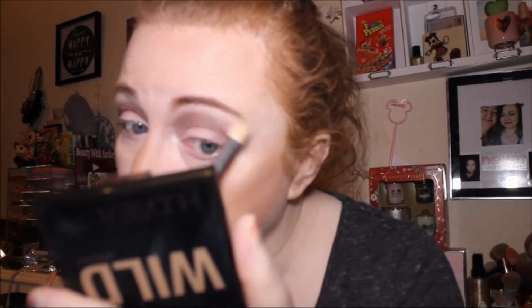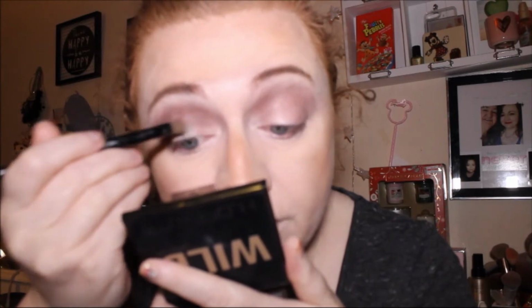Right, I'm going to use this white chocolate shade for the brow bone. Okay. Now I'm going to go in with this side of this Anastasia brush, and we're going to use this shade. This is the deepest shade in the palette. I was going to use this shade today, but I think I'll use that one. Go really smoky.